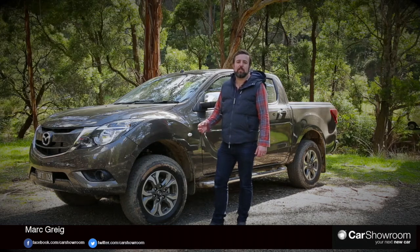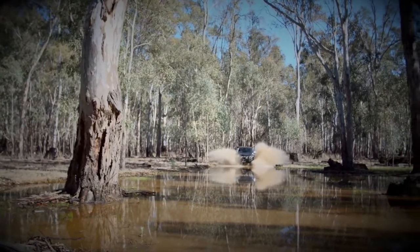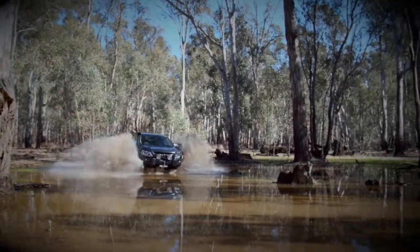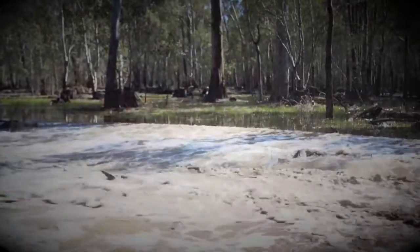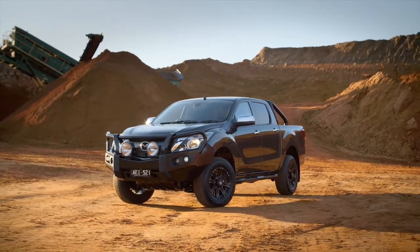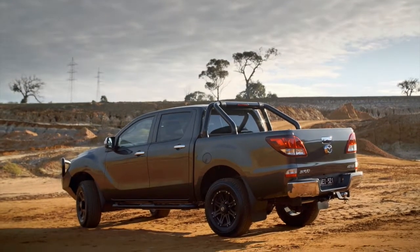We're in the Wombat State Forest in Trentham, Victoria to put the XTR BT-50 through its paces. Mazda has redesigned the front end, making it more pointed towards the ground to give a sportier look, whilst the rear end has had a redesign too, with new taillights being fitted.